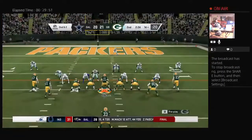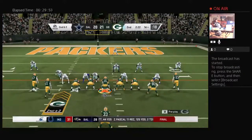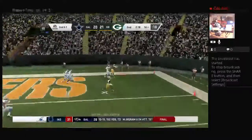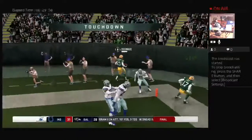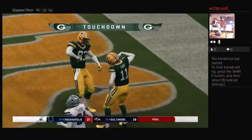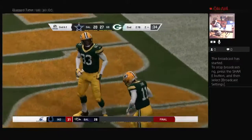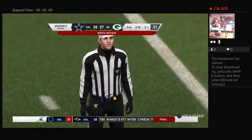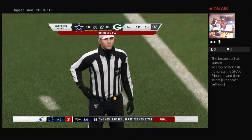Facing a 2nd and 2 after that last catch, good for 8 yards. They'll fake it. Now Luck. He hauls it in. Valdez-Scantling for the Packers touchdown. Marquez Valdez-Scantling there to make the grab. And the Packers are able to stretch that lead out further.